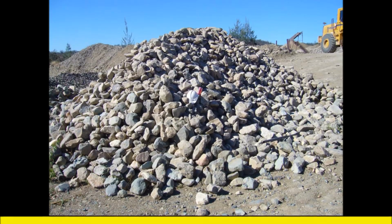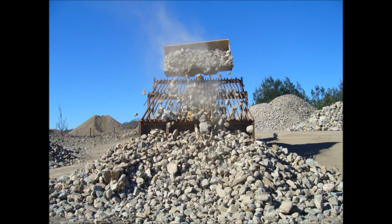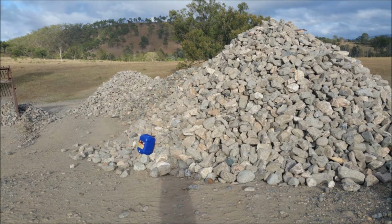This is our building stone product, 100 to 200 we call it, but there is some bigger stuff, 300 possibly, but it's perfect size for building. We also have a large amount of this stuff. You could order hundreds of tonnes at a time.